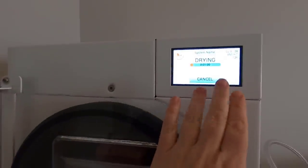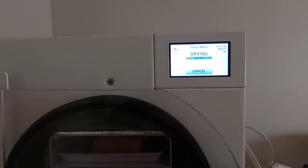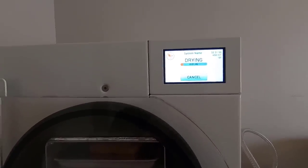So we're at 2 hours and 31 minutes and it's now said it's been drying for 1 minute. So it's now in the drying process. Pretty cool. All right, friends, I'm ready to go to bed. This just completed. It took 6 hours and 57 minutes and 59 seconds to be exact.